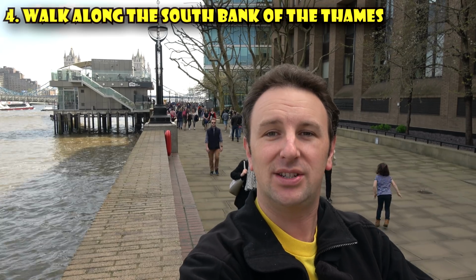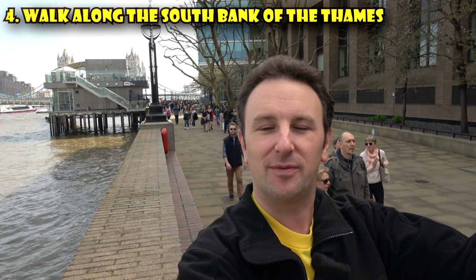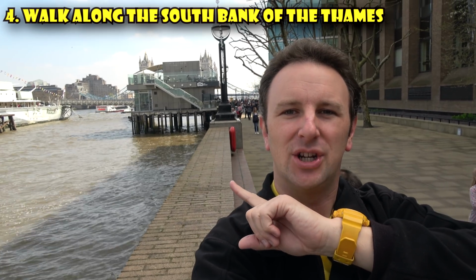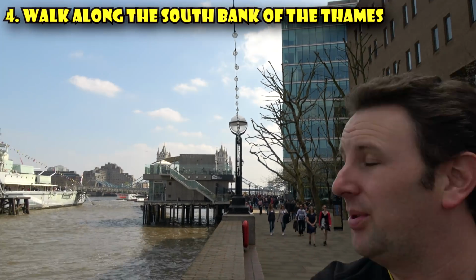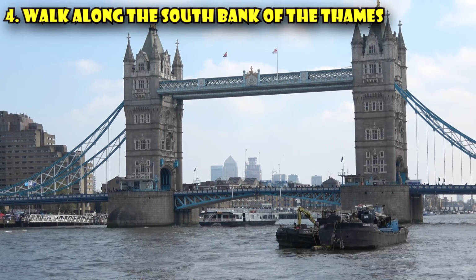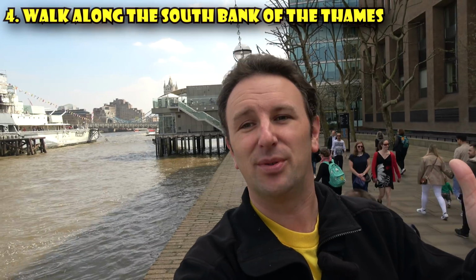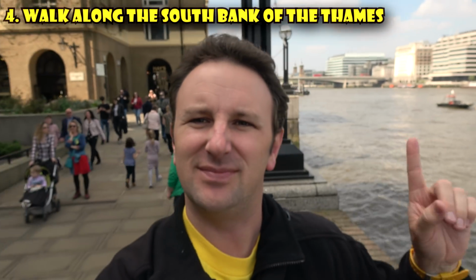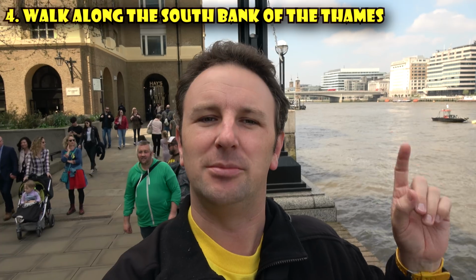It's a great walk to do from Westminster Bridge all the way to the Tower Bridge, which, I don't know, can you see it behind me? Probably not, it's blocked by that Tom's Kitchen. But the Tower Bridge, that's the famous bridge with the tower on it that everybody thinks is the London Bridge. But the London Bridge is actually that super ugly bridge back there.